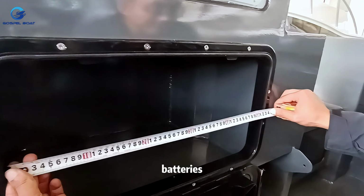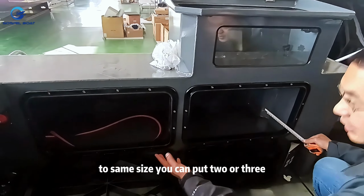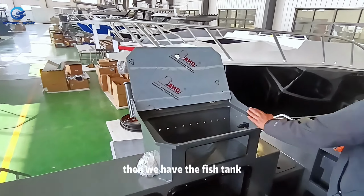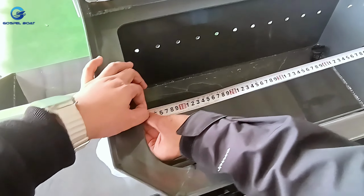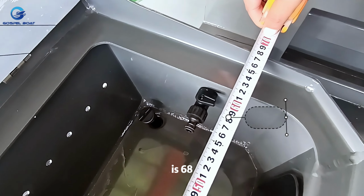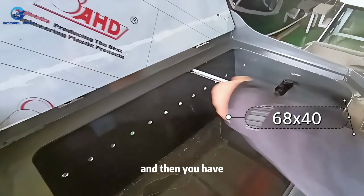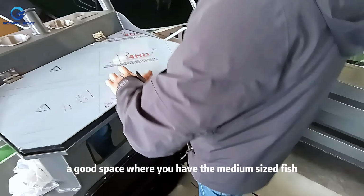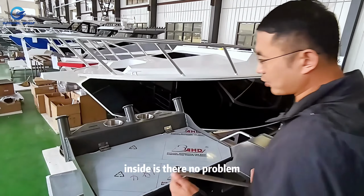Then we have the storage for the batteries, which is 52. Two of the same size, you can put two or three batteries inside, depending on the dimensions of the batteries. And we have the fish tank. It's 68 for the dimension of the interior, and then you have 40. It's a good space when you have medium-sized fish. Snapper inside is no problem.